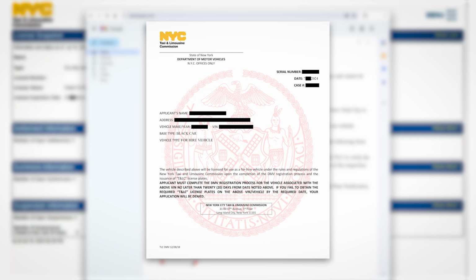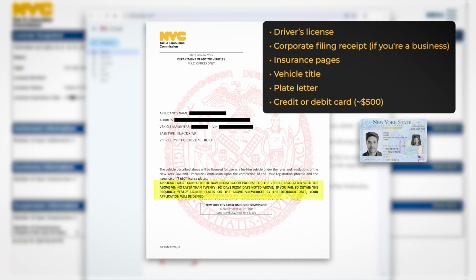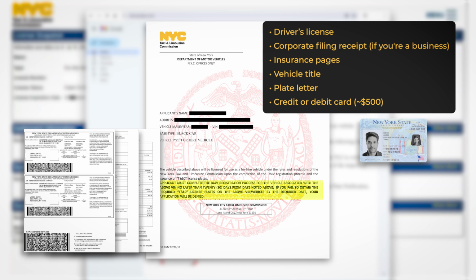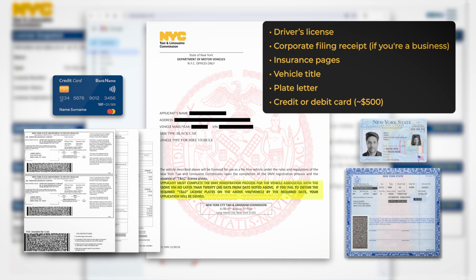When you open the TLC plate letter PDF, it says you have 20 days to go to a DMV within the 5 boroughs to claim your new TLC plates. Remember, please make an appointment at a DMV in one of New York City's 5 boroughs and bring the following documents with you: driver's license, corporate filing receipt if you're a business, insurance pages, vehicle title, plate letter, credit or debit card to pay approximately $500 for a new DMV registration and plates.